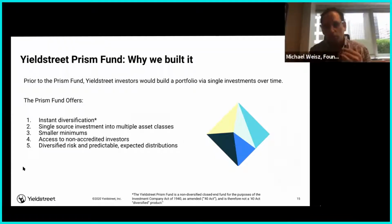If you look historically at Yieldstreet as a platform, we have independent individual investment opportunities that you would click on. I want this real estate deal, I want this legal deal, I want the art deal, I want the private business credit deal, etc. What about the people that either have less money, so it's difficult to build a diversified portfolio, or who prefer to have instant diversification, or who don't want to actively manage? So what the Prism Fund offers them is a vehicle to accomplish all of those things.